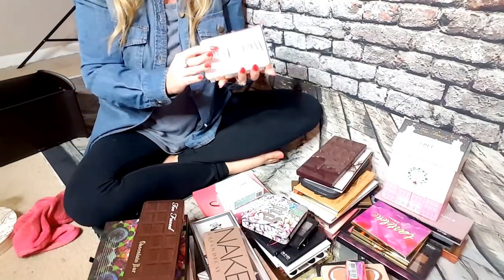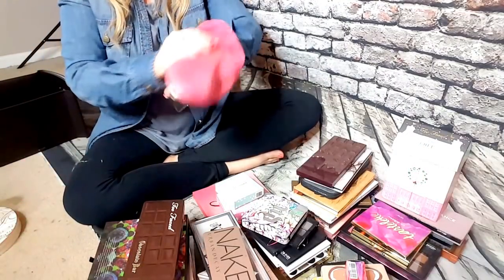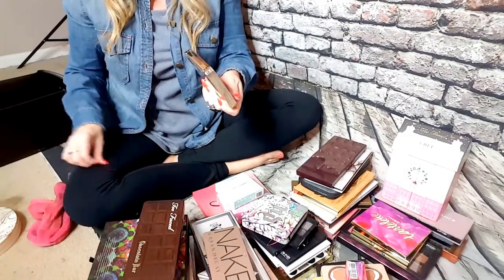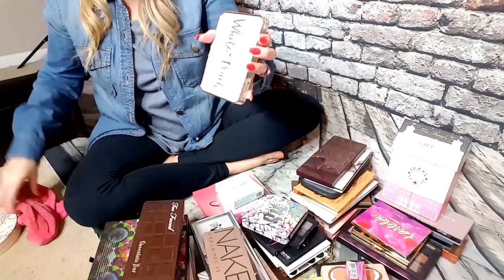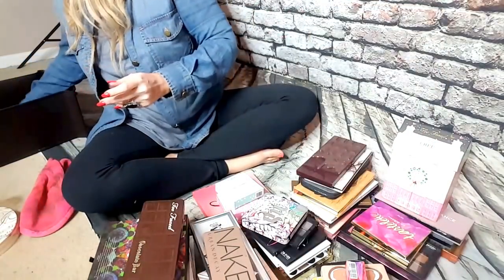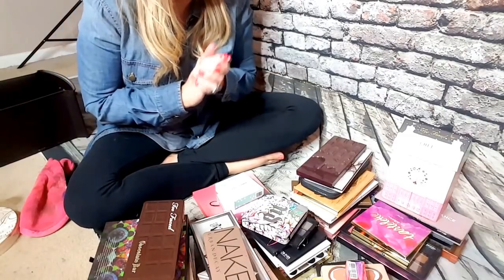So I'm totally keeping this palette for sure. Like I said, I haven't really got to play with it yet. And I really do want to play with it. So definitely keeping this palette. So yes. Okay.